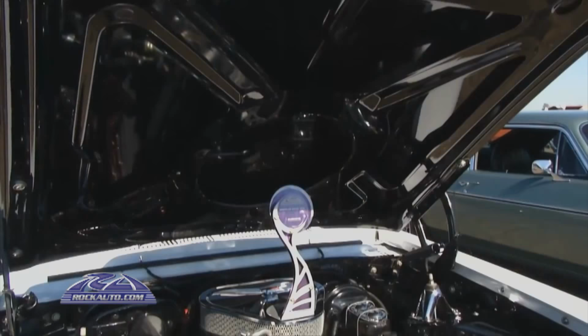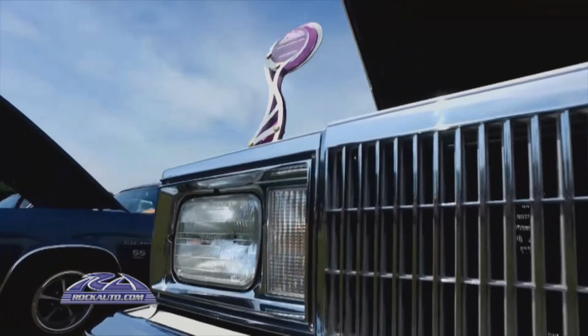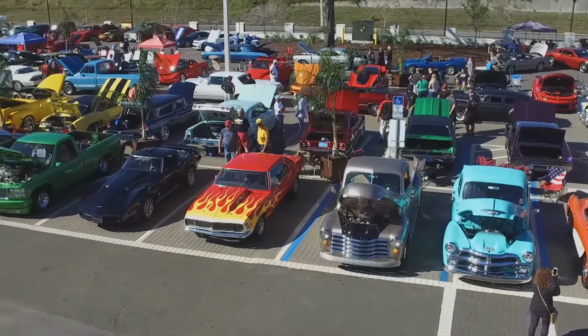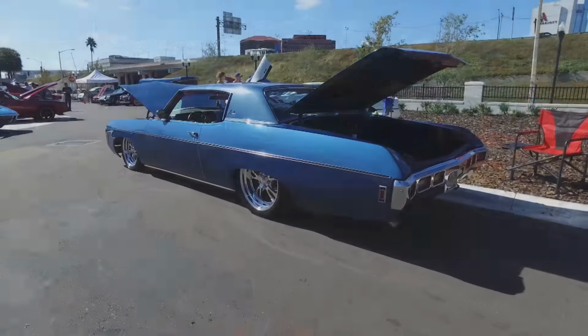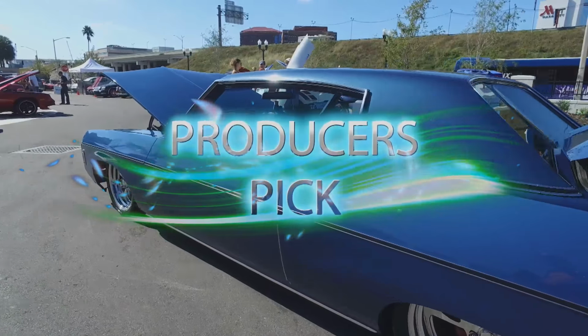Congratulations to Brian Freeman and his 1959 Impala on capturing the Rock Auto Restored Award here today at Ace Cafe Orlando. There are plenty of so-called big cars on display at today's show, and after all, back in the day, weren't most cars pretty huge? For some people, bigger is definitely better, and that belief is obvious when you check out our first producer's pick.